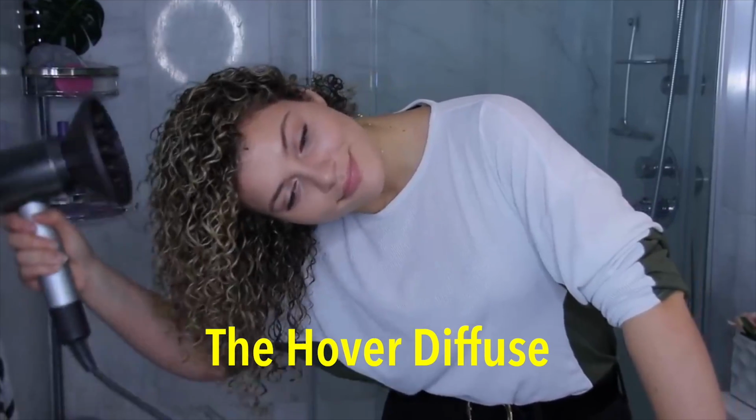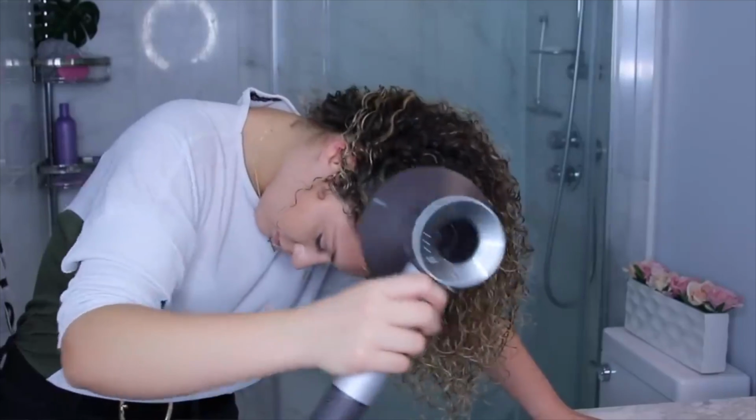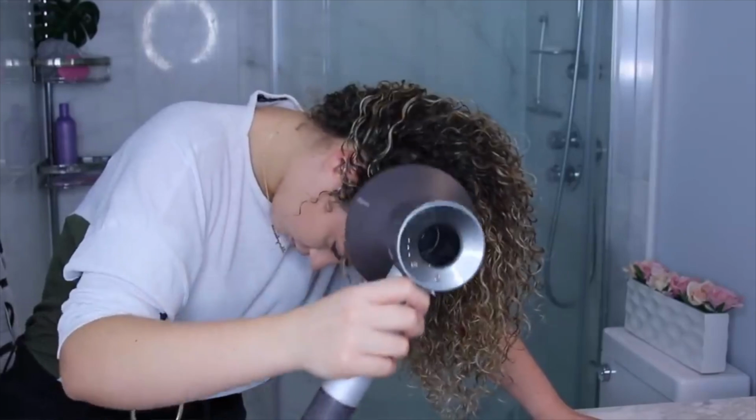So don't use heat on soaking wet hair. When you can, squeeze out any excess dripping water, towel dry if you need to, plop if you can, prior to drying your hair with heat. But of course, when you're diffusing, especially when you're using the hover diffuse method, this indirect heat will not damage your hair.